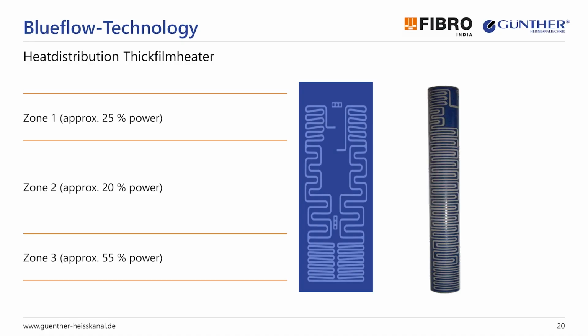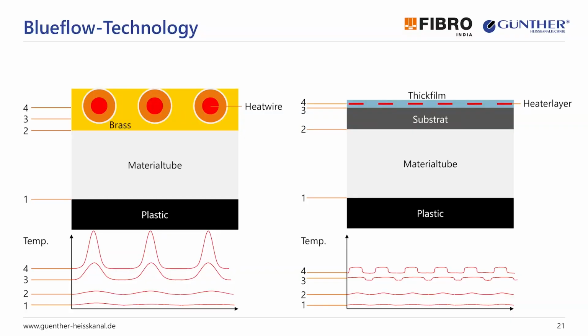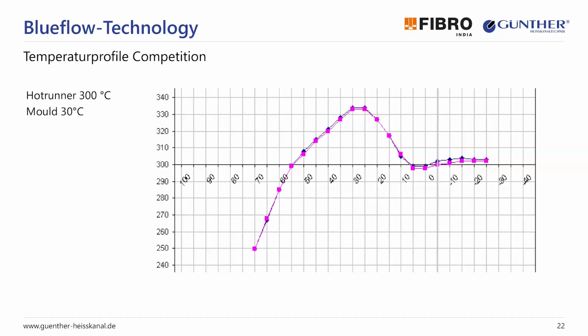Here you see the heat distribution. We have approx 50% close to the tip, 25% in the head area, and in the middle for connection. Also, the temperature we bring on the melt is more homogeneous, and we don't have so many heat peaks on the plastic itself. That's why we can process sensitive plastics. Sometimes also plastics with color badges are sensitive.